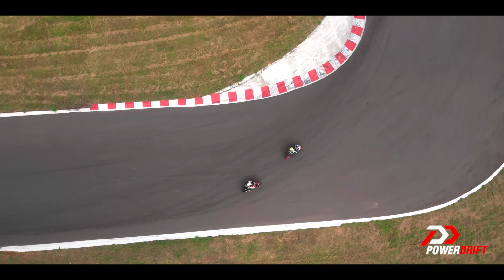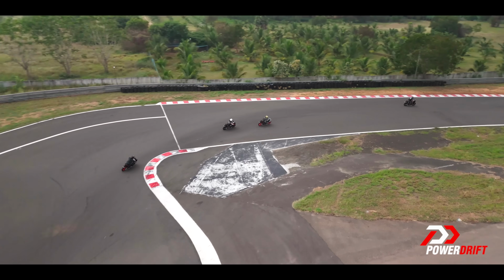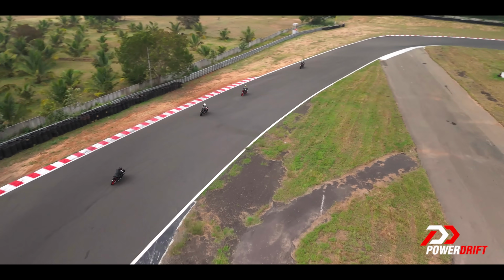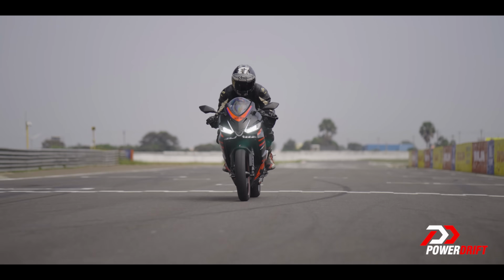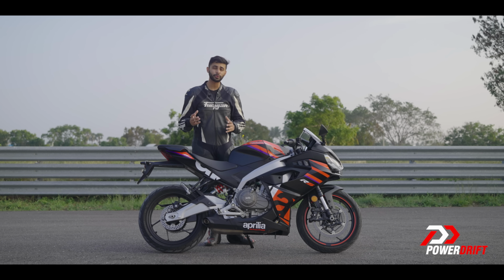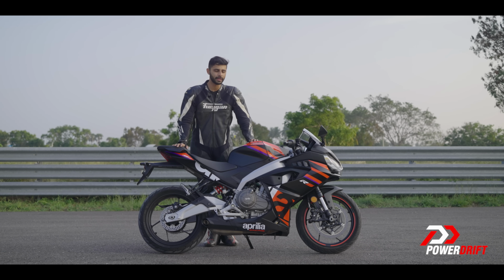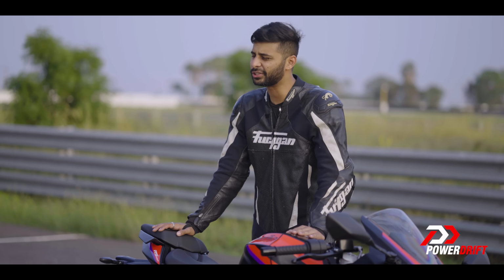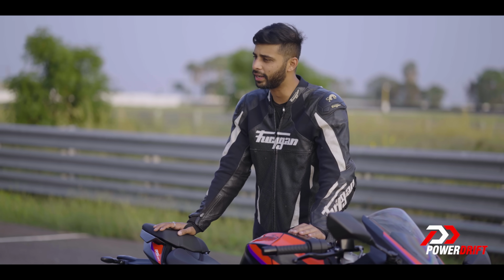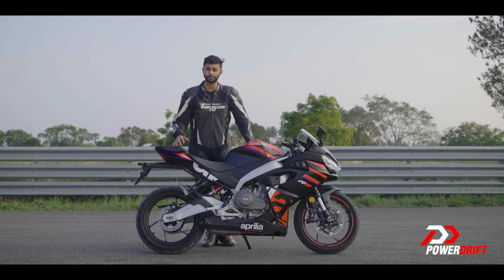The next thing that I want to do is pit this against the RC390, which is on one side, and the Yamaha R3, which is on the other side. I need to ride them back to back in order to understand which one really stands out. It is going to be a very, very close competition, so stay tuned for that video. But up next is going to be the city review. It's going to take a while.